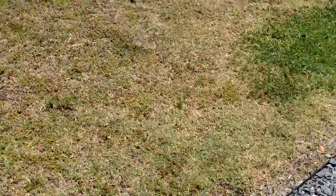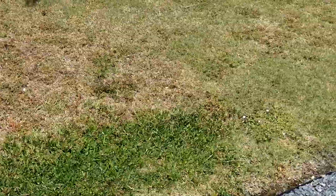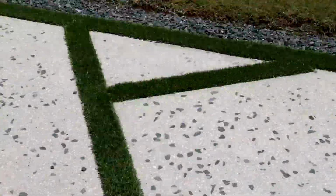And then let me talk to you about over here. See how dry this is? Just not enough irrigation. There just wasn't enough. This was, you know, every week after week. Why is anybody looking at this?